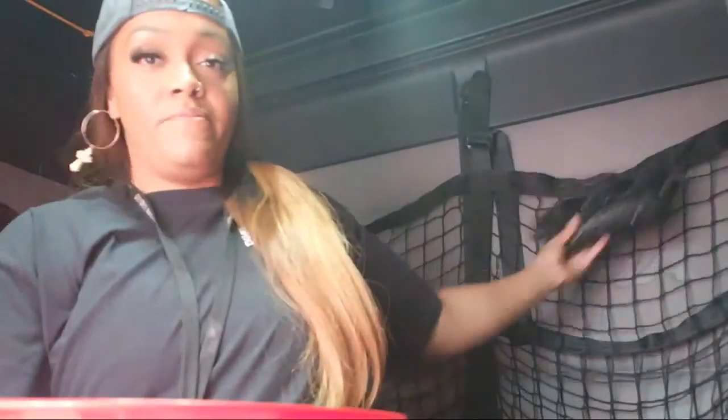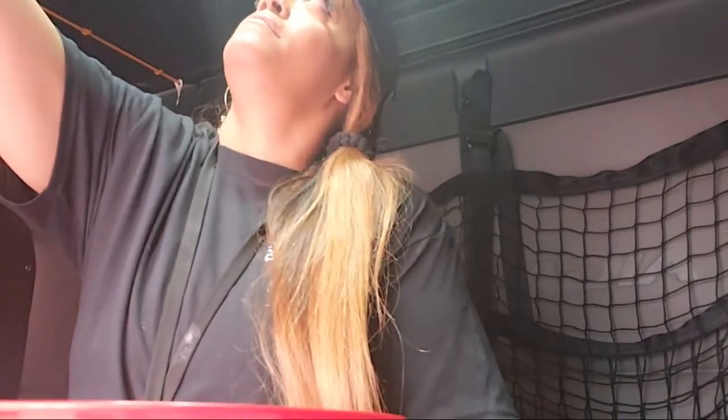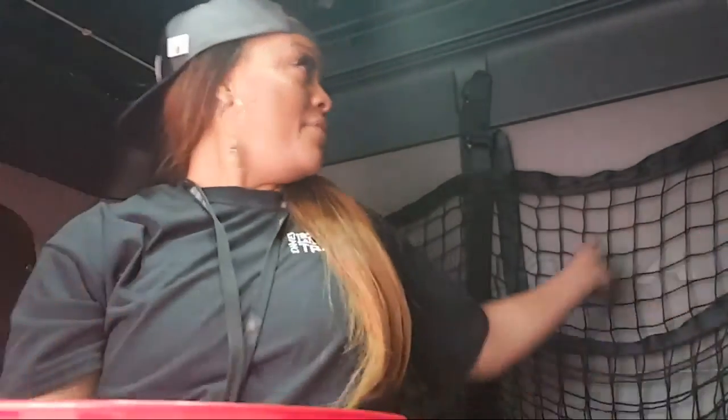Remember this I had in the old truck? Remember I had it up here? I think I'm gonna hang it on my curtain, because I don't know how to get rid of this. I hate this, but it doesn't come off. So, like one of them goes on top and one of them on the bottom.